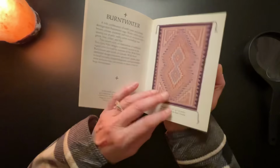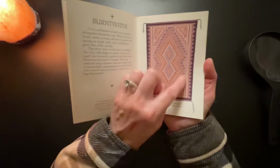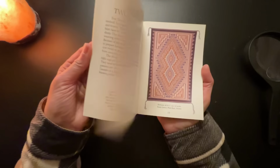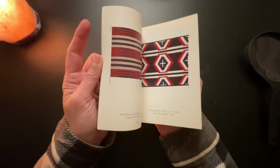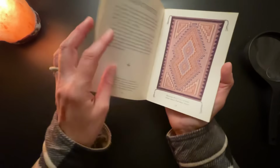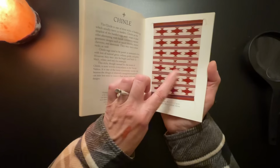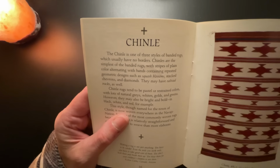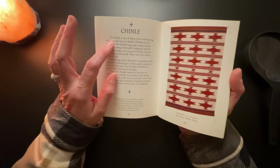Are they going to show us some of those? Nope. Yeah, that's kind of interesting. I don't recall ever seeing one in these kinds of colors. I feel like when you go to the stores, they're usually these more earth tones than these pastel colors. So I guess you would say that Chinle, I don't know. They should give us a little.